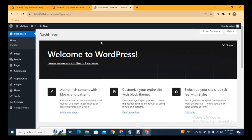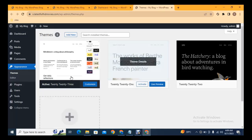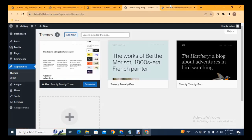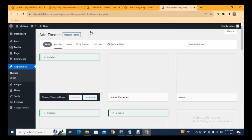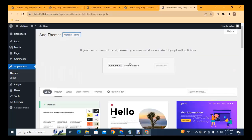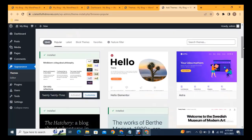So this is the website dashboard, that's how it looks. After that, you can go here to appearance and themes. Now you can see by default this theme is active, and after that you can install new themes. And if you want to upload any premium theme file, you can click here and upload your theme zip file. After that, you can select any of these free themes.